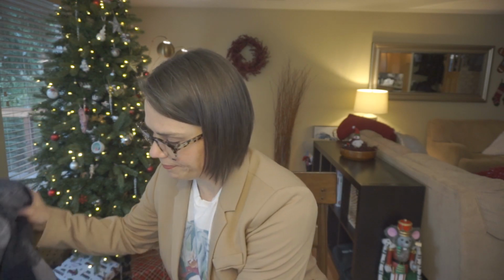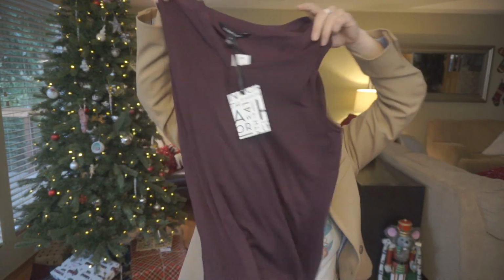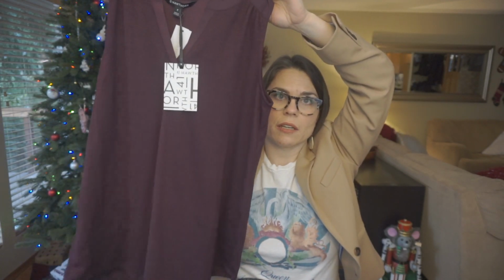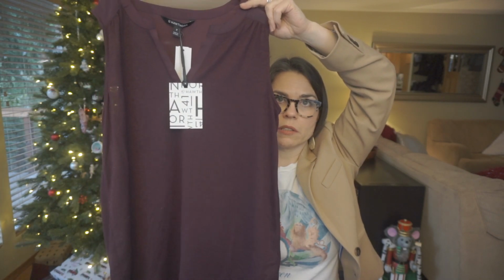The printed jacket, oh, you guys will have to help me with this one. $98. Is it worth $98? It's really cute. At 68, I'd get it. At 98, I don't know if I need it, but it's really cute. Okay, the burgundy tunic top is $42. That's a really good price for a really versatile top. Yeah, I could definitely get that for $42.